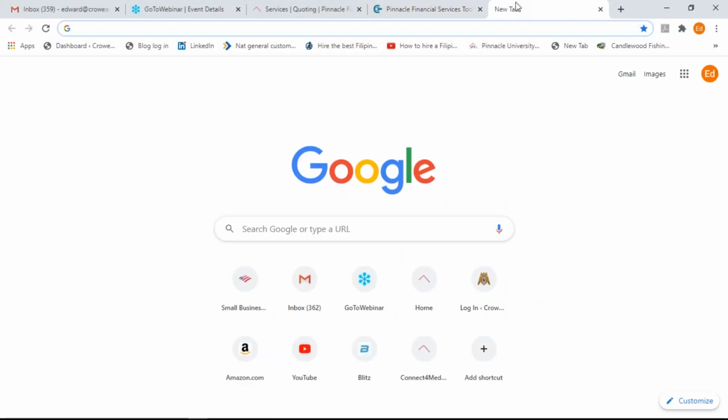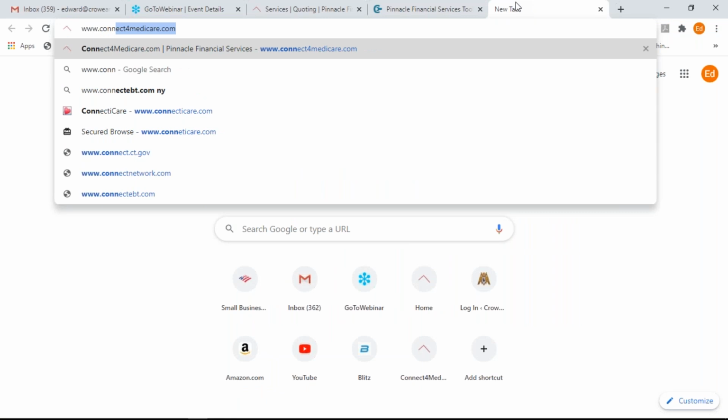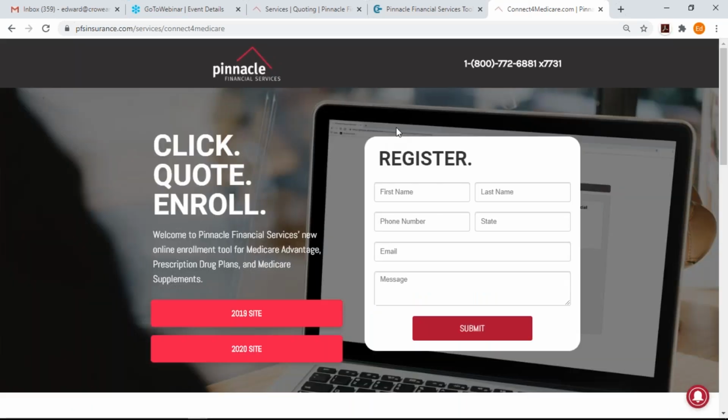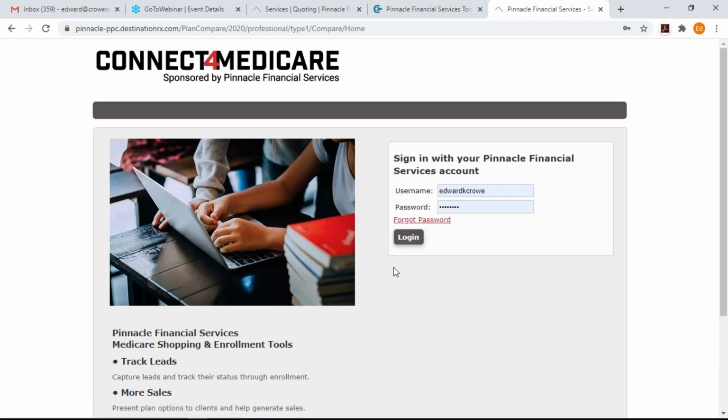Okay, so all you will do is go to www.connect4medicare.com. All right, use the 2020 site. So I click here. There is a register button. You don't need to do that. We get a lot of people that register. If you have a contract with us or contracts, you're already set up to use this. Just call Pinnacle or call our office and get your username and password. You don't need to register again. So click the 2020 site. Hopefully this will work at home. My internet is not near as good here, but we'll just assume it's going to be smooth.